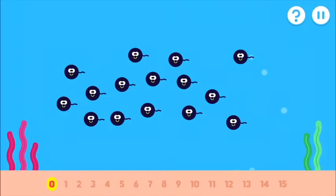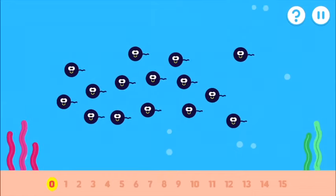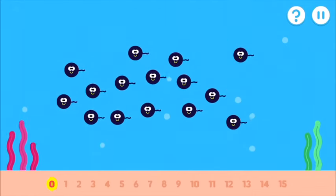1, 2, 3, 4, 5, 6, 7, 8, 9, 10, 11, 12. I wonder how many tadpoles there are. Remember to count along.